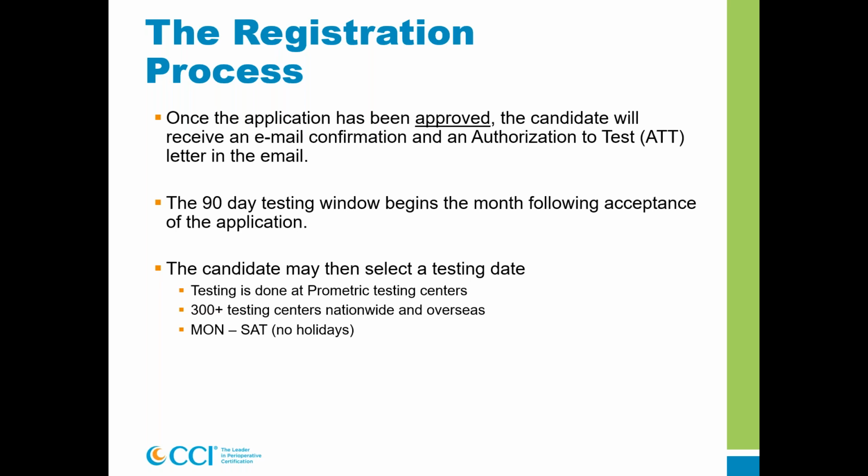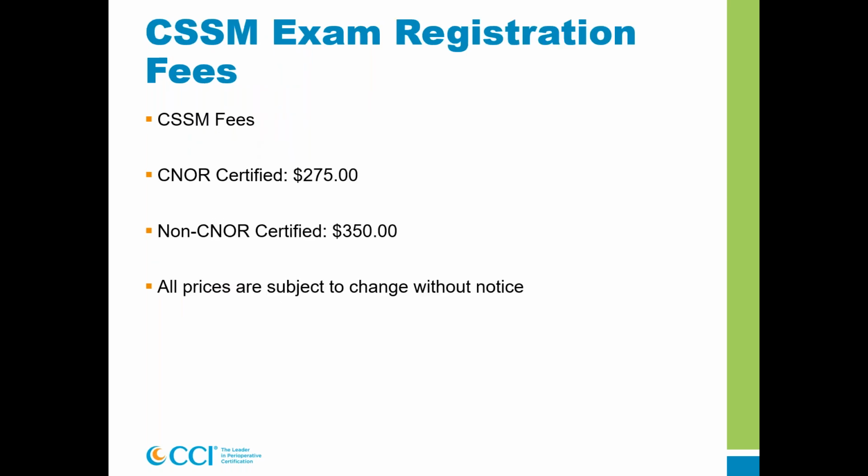You will select the testing date yourself. Prometric testing centers, they're all over the place, 300 plus, usually open Monday through Saturday. You will go to their website and select your testing location and time. Current fees to take the CSSM, if you are CNOR certified, it's $275. If you are not, it's $350. Please always check our website for the most up-to-date prices.